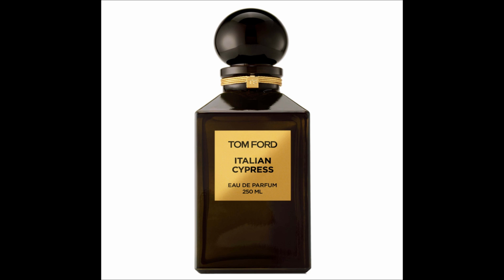Today I'm going to review a Tom Ford private blend known as Italian Cypress. Now Italian Cypress I think is discontinued. It was released in 2008 and for all intents and purposes, as per my understanding, I checked Tom Ford's website this morning, and I think this has been discontinued. But some people say that this is back in circulation.